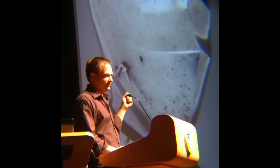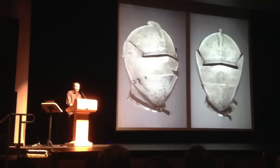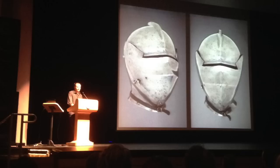The front of the visor is 6 millimeters thick, but if you follow that same plate around to the sides where it pivots, the arms of the pivots, it's less than 2 millimeters thick. It goes from 6 millimeters down to less than 2 in only that short space, from the distance from your nose to your cheekbone somewhere. The thickness changes very radically.